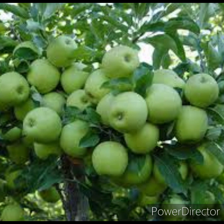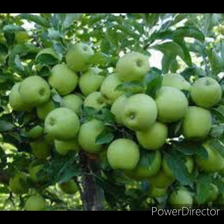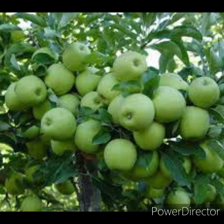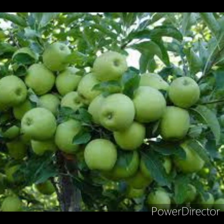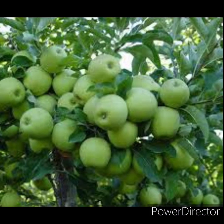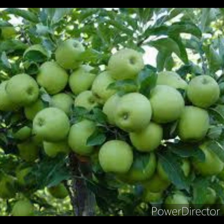Transplant them very early in the morning or later in the evening, but first of all, loosen the soil before planting. Don't shade the seedlings. Don't go and plant them under a canopy. Allow sun to touch them. They do well with enough sunlight.